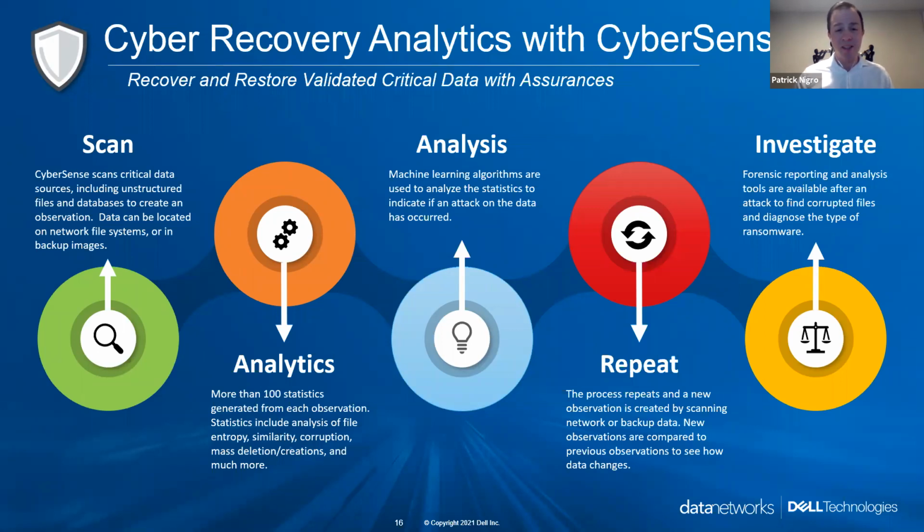The way that works with our CyberSense solution is that we're analyzing full content of the backup files within that vaulted environment. We're looking at over 100 different observations per file, including things like entropy, similarity, deletions, creations, you name it. And those observations are actually going to be evaluated by that machine learning and analytics tool that's identified patterns indicating that data has been corrupted. And that's a very important distinction in terms of other solutions on the market. Since we're looking at full content analytics and not just the metadata, we're looking at patterns and not signatures. So the analysis is going to be far more effective and doesn't need to be updated as frequently.